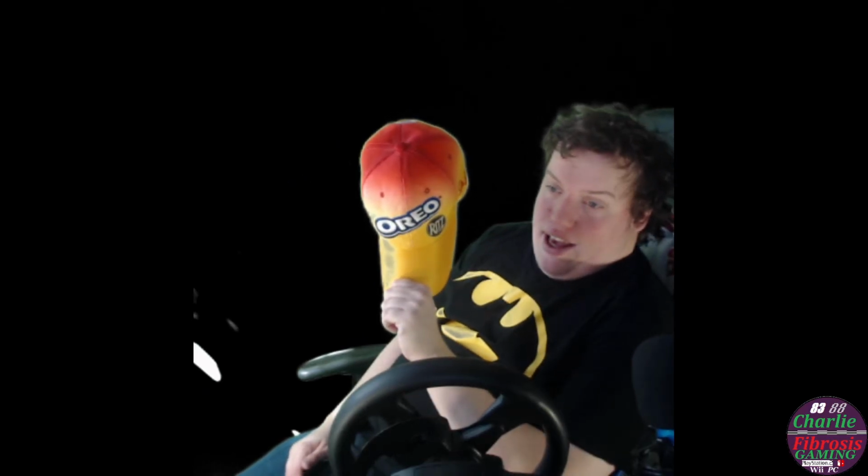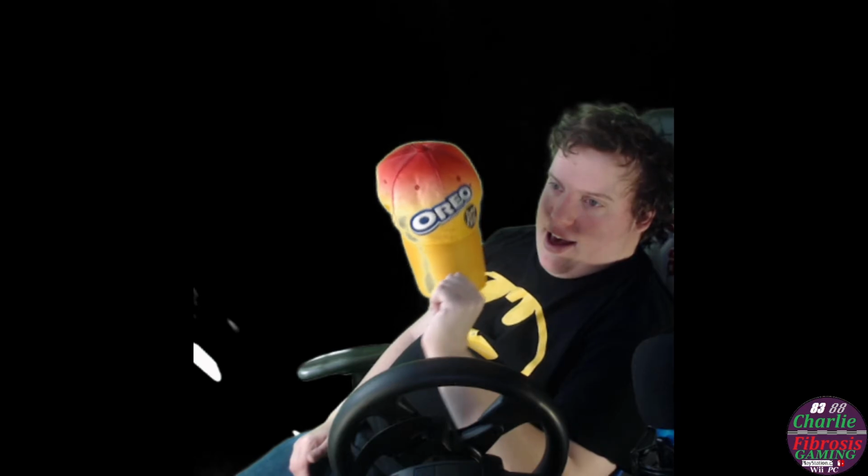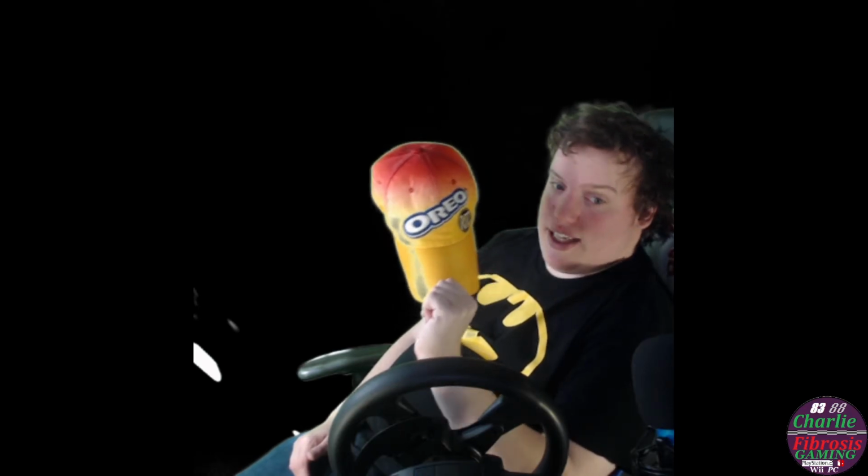This is the Oreo. I had one of these, an Oreo Ritz Dale Earnhardt Jr. hat. I got this initially at Kentucky Speedway. I then lost it for about 3 months. I found it actually stuck underneath the garage door and got that cleaned up, and then sometime later I ended up losing it, and I had not been able to find it since.